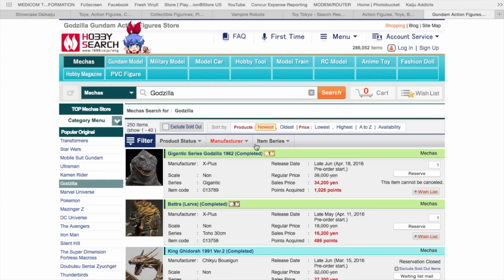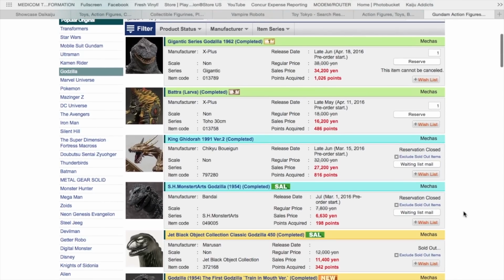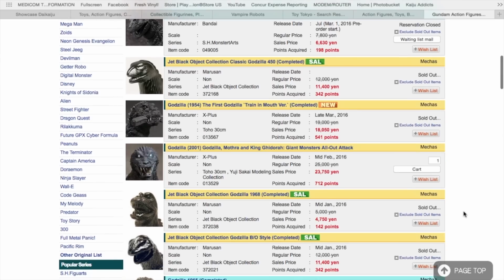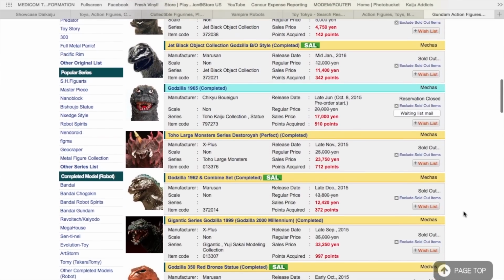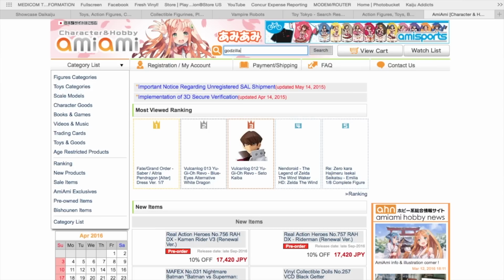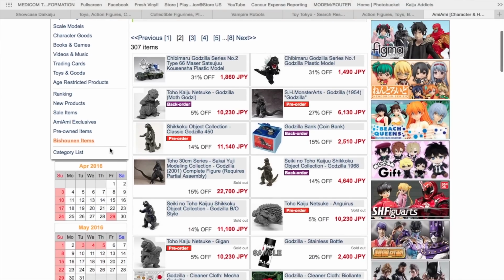You click on that, and it's going to pull you up to a page with a bunch of Godzilla figures, items, and whatnot, the most recent releases or pre-orders that are open. And you'll be able to scroll through, see what's available, pre-order, and go from there. You get X Plus stuff, SH Monster stuff, and another bunch of miscellaneous figures. Same thing on Ami. Just go to the search bar, put in Godzilla, and you'll pull up a whole section of Godzilla stuff. And Ami and Hobby Search, they're very similar.